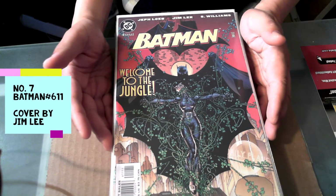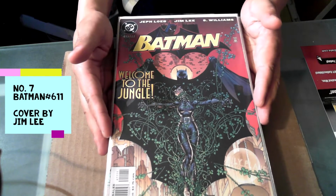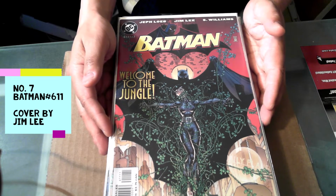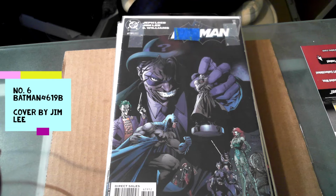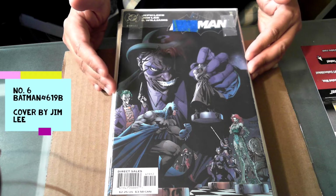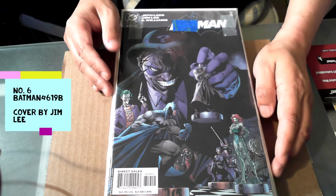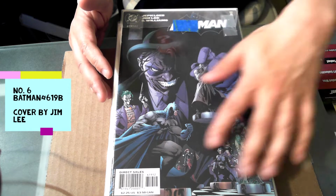Jim Lee again, all the covers in this run are just amazing, but some of these, like this one and some of the other ones featured on this list, are just really top notch. And speaking of top notch, we have the second print of Batman 619. This one is just great. It shows Batman versus all the villains as chess pieces, with the Riddler controlling and moving all the pieces. So just a great dark cover.